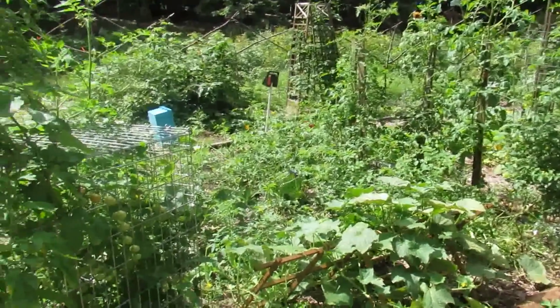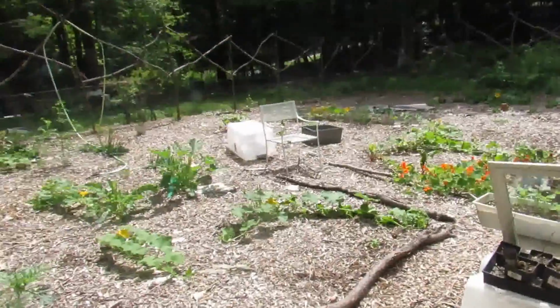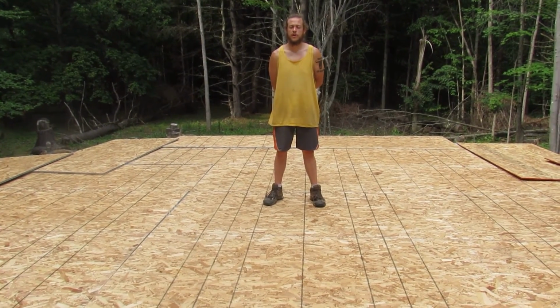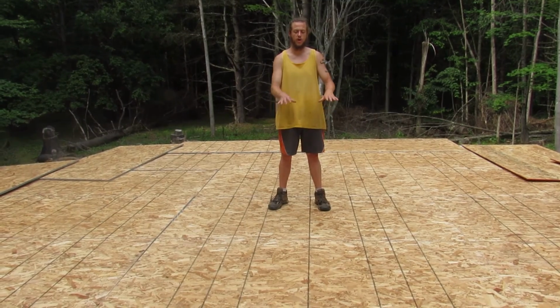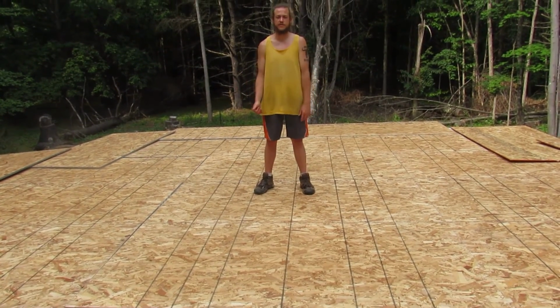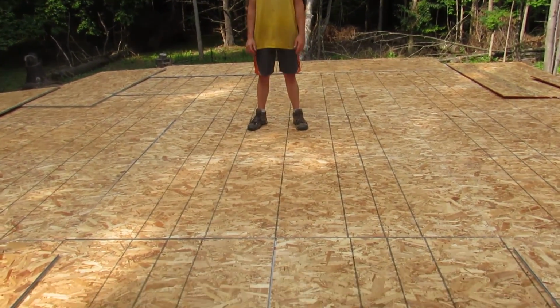We've been working really hard, and I'm happy to say that we even have a yurt raising day picked out. So it's in our future. So after the Tyvek, we had to configure our plans for the OSB, which is the first layer of the deck. Check out our other video to see how we had to configure and figure out that little situation.